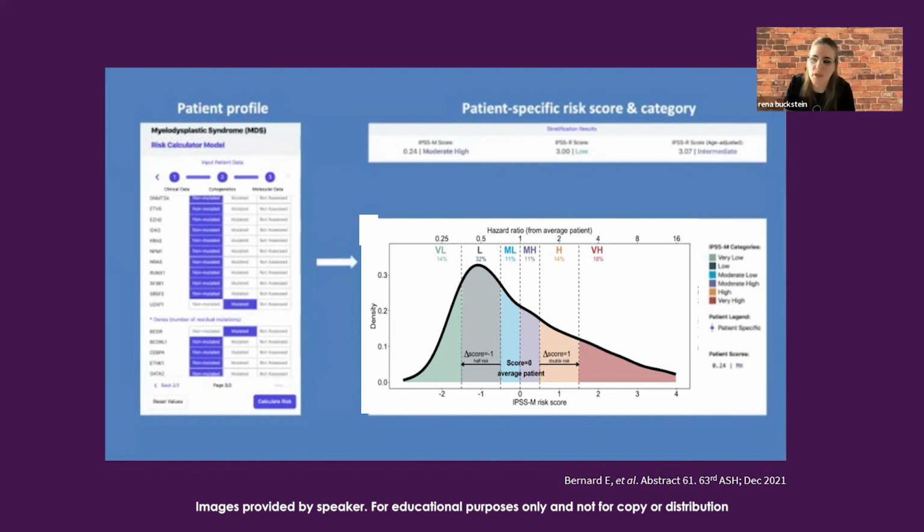Mm-hmm. So do you think perhaps the IPSS-M developed at the Cleveland Clinic with the MLL might be more easily deployable, fewer mutations that are being considered, easily measured other factors like the lymphocyte count and the monocyte count and so forth? Do you think that, assuming it's validated prospectively, as Theo has pointed out, do you see that as perhaps being a more practical, it's certainly considering more commonly mutated genes, right? That are more prevalent.